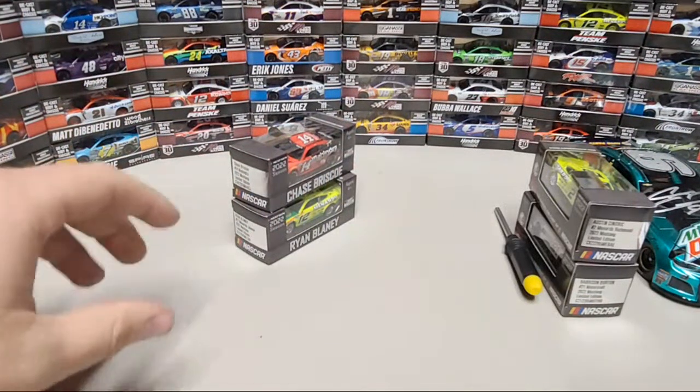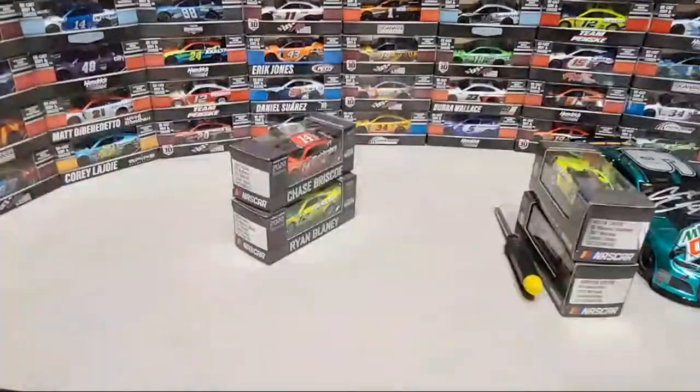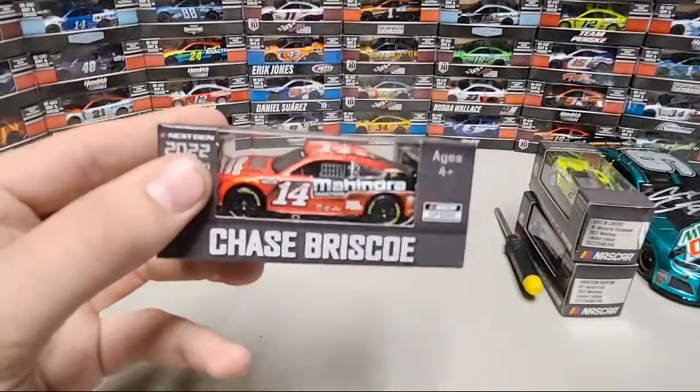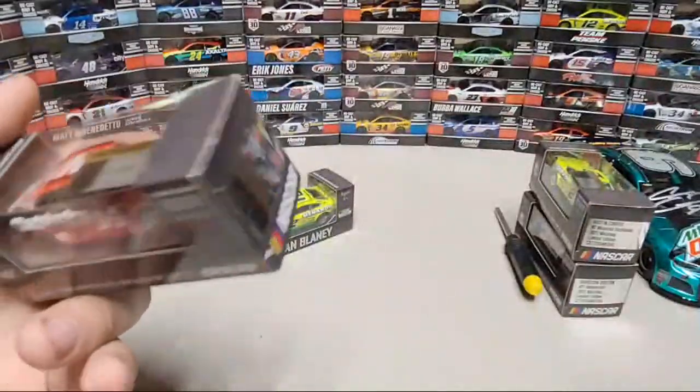It doesn't have that thing where the wheel will bind up or bounce or not roll real straight. They are really smooth rolling 1/64th. In terms of looks, I still hate the number placement. I always will. It looks terrible. And I don't know, the rest of the body's fine.